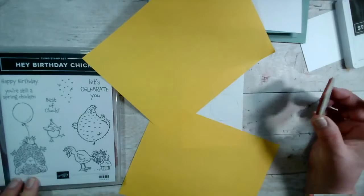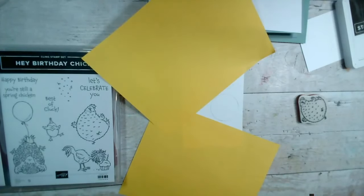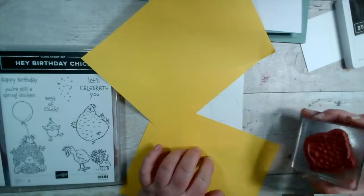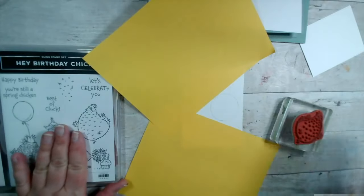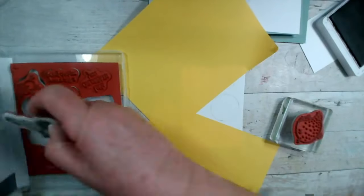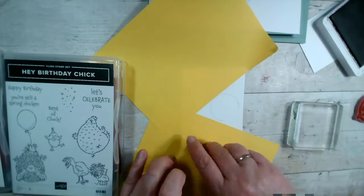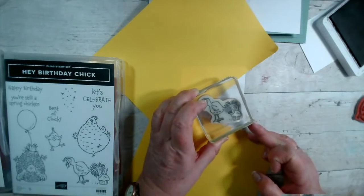So I think I'm going to pop this one here, but I haven't really designed this in any way, shape or form, as you might gather. I'm just going to go with the flow. So I'm going to use Early Espresso for this one. Now, just wondering, because if I wanted this one with the cake, that circle is actually a little bit bigger. So I'm going to change my mind and use that one in here, like so.